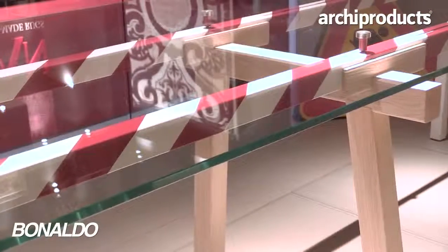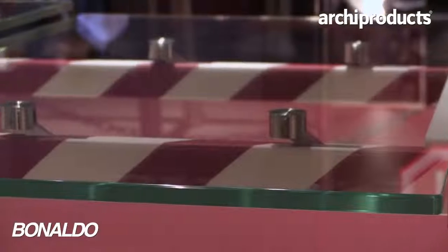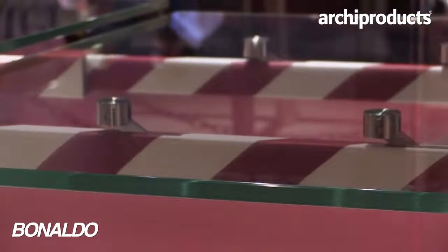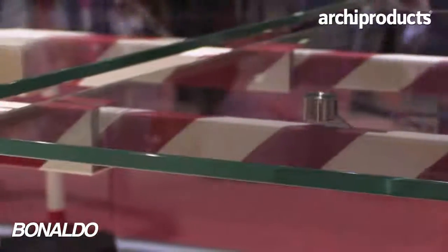This table, which is called Tracks, began when I got a request to do an extendable table, and I thought, okay, what excites me is actually the mechanism itself, the fact that the table transforms itself. At first I would not have used glass, I think, because I see it as quite a cold material, and normally you gather around the table in order to meet friends and to have a joyful moment. And so the challenge was, how do I warm up this glass?